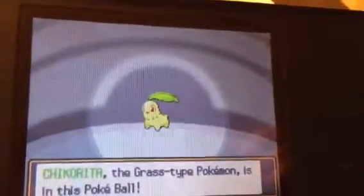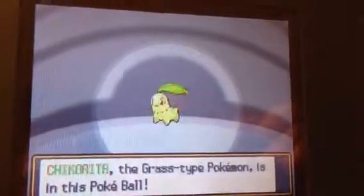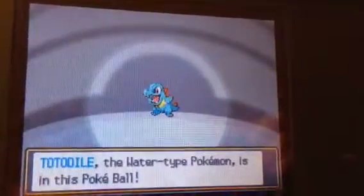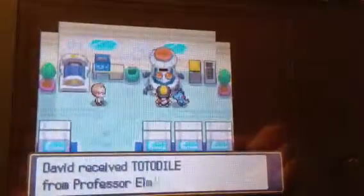The last time I played this, I picked a Chikorita. So we're going to pick the last one. Totodile, the water type. So, yep, we got a Totodile.